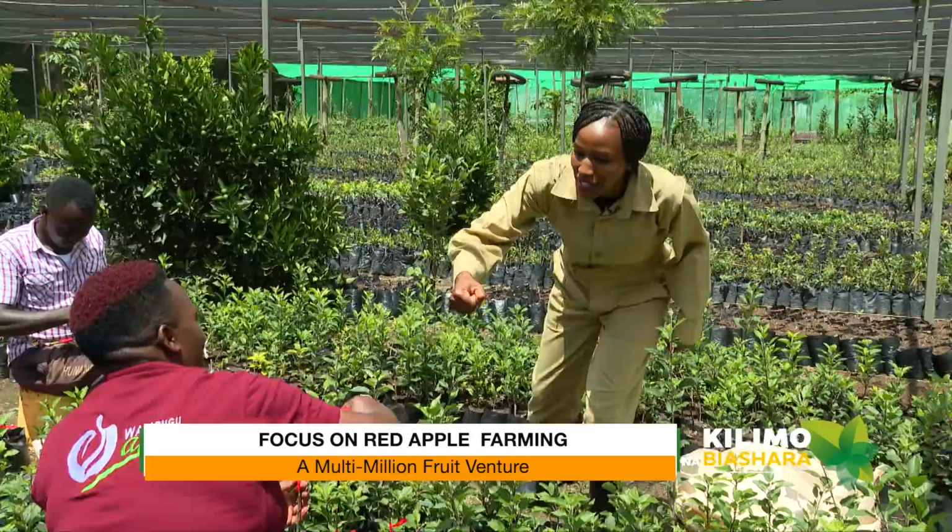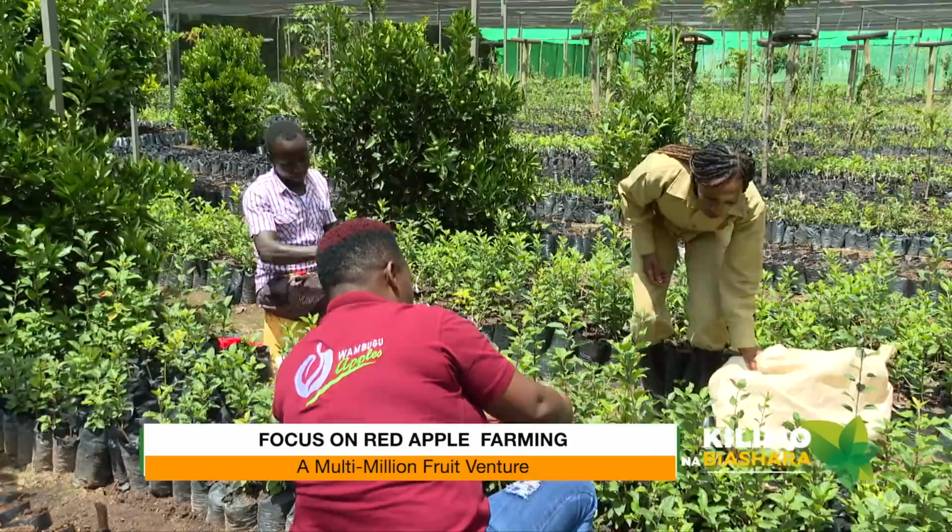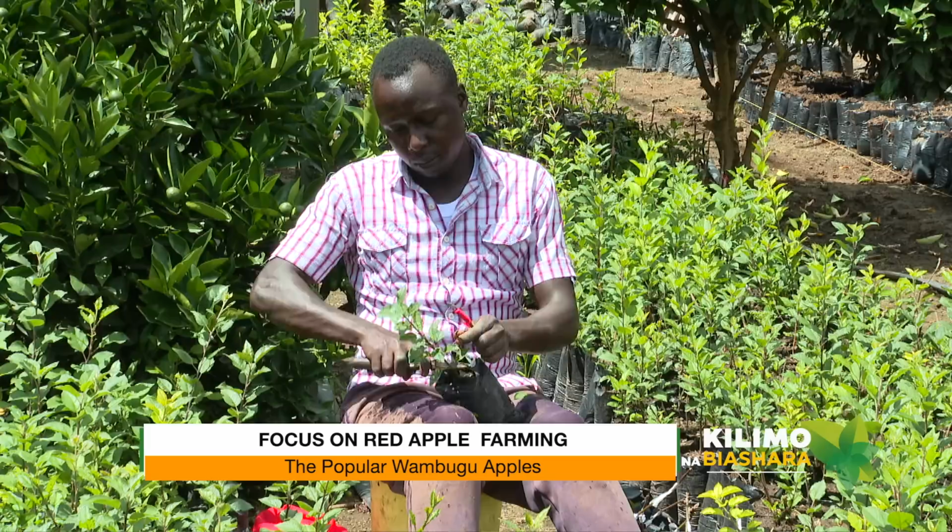Yes. Let me just sit right next to you. We are doing some grafting. You show me what grafting is happening. Which variety is this? This one we are doing is Wambugu apples. And we normally graft them. We have the rootstock we are using, and now we have the scion. You can see how busy we are. This one is now grafted. So this is the Wambugu apple.